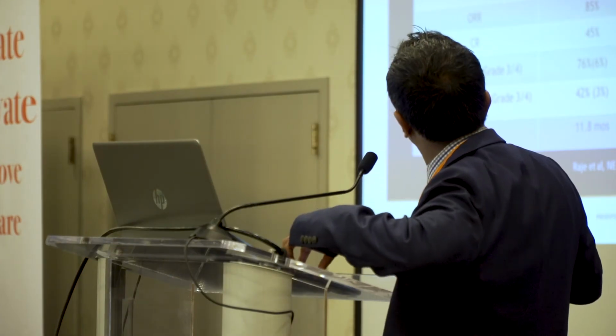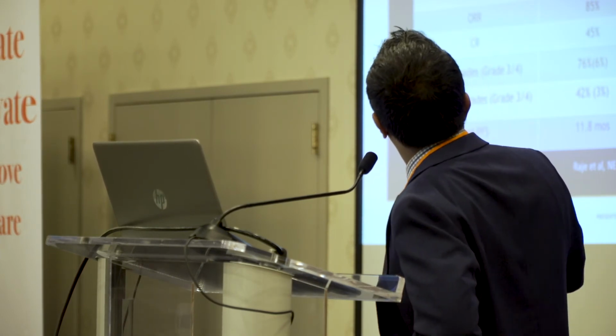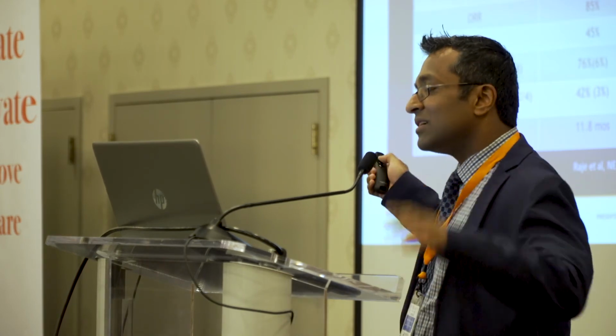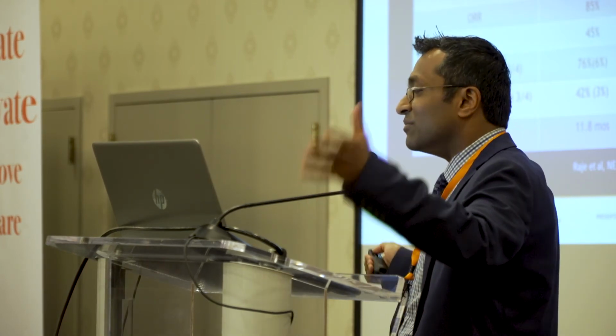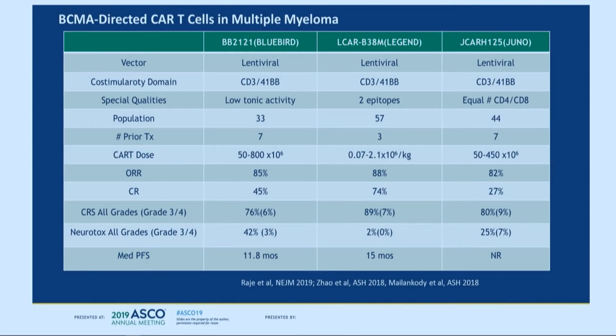And then last slide, I keep saying last slide, but this is my second last slide. So I have CAR T. That's probably the most exciting in myeloma, but I would say you have 3 different front runners. I think BB2121 by Bluebird / Celgene is probably in the lead. Their phase 2 is open right now. Very good response rates, mid-80s to 90s type response rates.